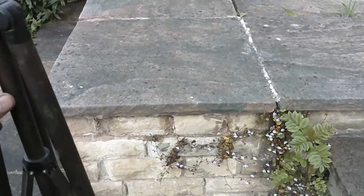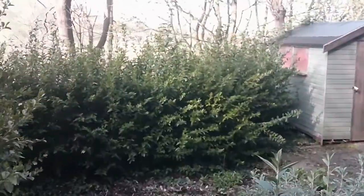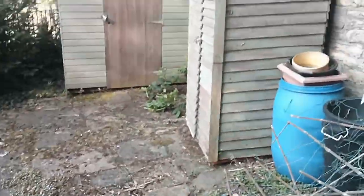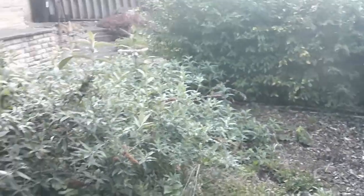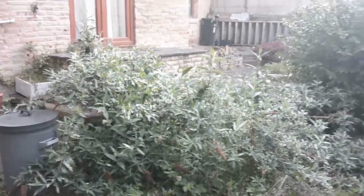Right, my bottom garden. Absolutely overgrown to the absolute max. And today's Sunday. I've got Monday off because it's bank holiday. Is two days going to be enough to sort this out? Let's hope so. Certainly get it back on track anyway.